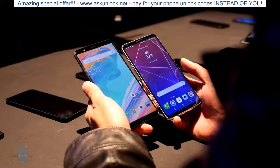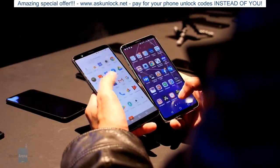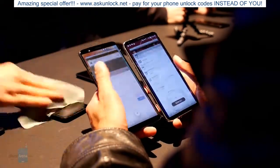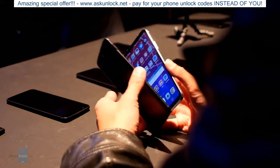This is our first look between the OnePlus 5T and the LG V30. These are two awesome flagship smartphones. On the one hand, I've been using the LG V30, love the camera for its video capabilities. And now we have the OnePlus 5T, which is on the other side of the spectrum. It has some flagship qualities, but not the flagship cost.